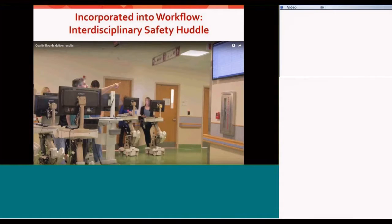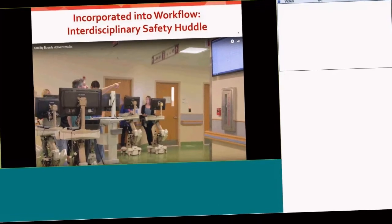So what we decided in the cardiac intensive care unit was that before rounds, which we do twice a day, the physicians and the nurses will do a safety huddle. We've been doing that for quite a while, right in front of the board, and we talk about safety issues. And then, while we're there, we look at the board and we point out issues that need to be taken care of. This is done twice a day, and the physicians frequently look at it much more often than that. That way we were able to incorporate it into our workflow, which made it a lot easier to utilize this new technology. Next slide.